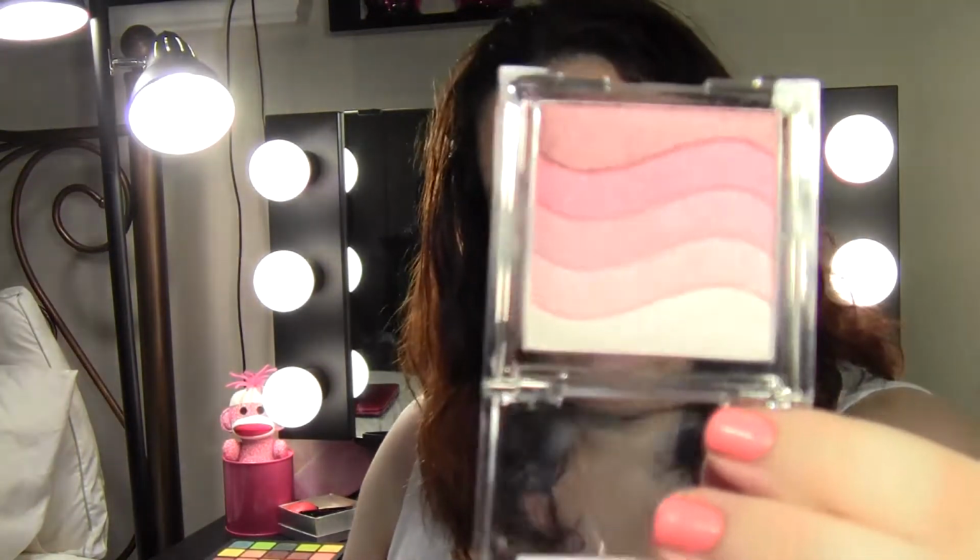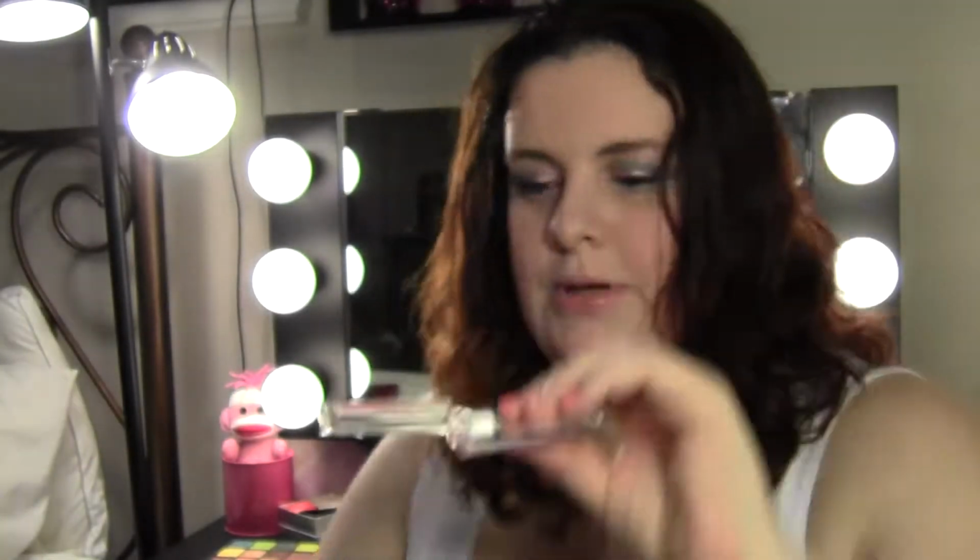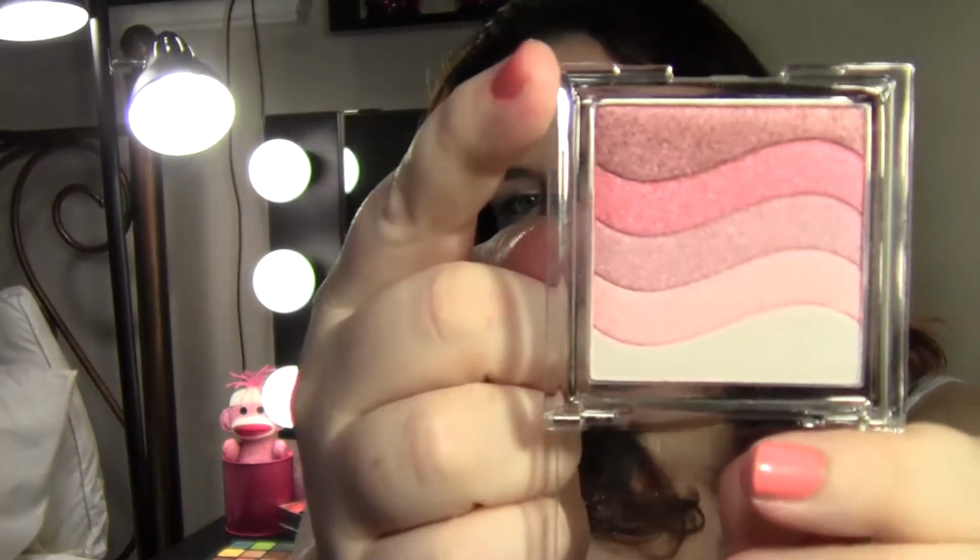So I will put this blush on, just a light dusting of it because it can be pretty deep. And then I will throw on top of it Physicians Formula Custom Blush and Highlighter in Rosy Glow. It looks like this. Now, I don't use the bottom strip. So this one here, I don't use this.